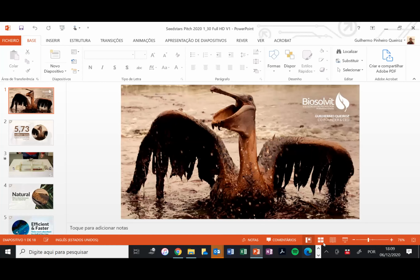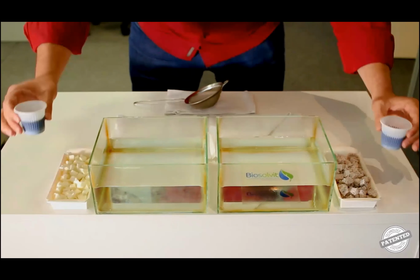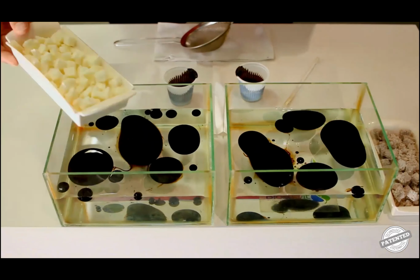So let's go. Firstly, thank you, Derek, for this opportunity. It's a pleasure to talk to you again. So my name is Guilherme Queiroz, and I'm the founder and CEO of BIOSOLVIT. We are a Brazilian biotech company applied to new materials development. We use waste materials to produce new technologies to preserve the earth, the life, and the most important things in our planet. We are talking about oil spill accidents. Almost 6 million tons of oil were spilled in the last 5 decades only in our seas, according to ITOPF.